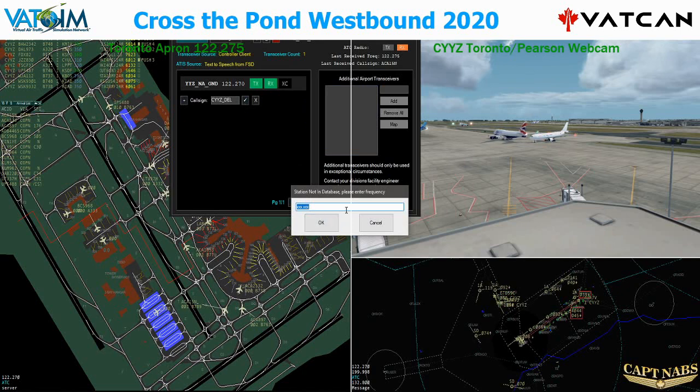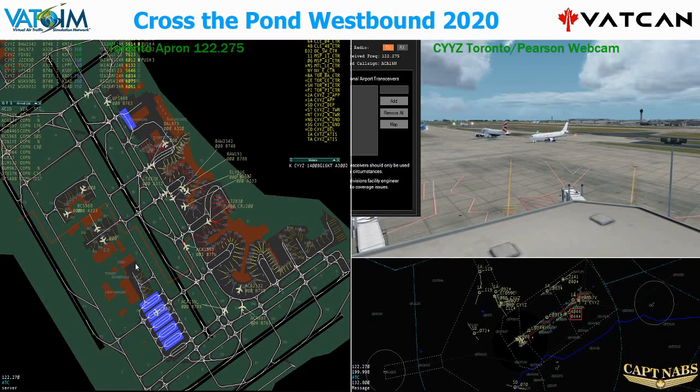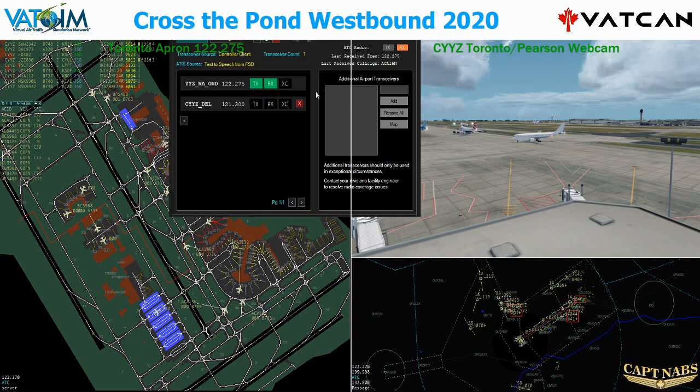Apron, good afternoon. Air Canada 15 November, holding Alpha Mike. 15 November, good day. Did you have a gate? No, we'll go anywhere you tell us. 15 November, turn right on the apron, pass behind the Air Canada that's inbound on the next taxiway, and gate 177 for you. Okay, turn right on the apron, follow behind the Air Canada and gate 177. Air Canada 15 November, thanks.